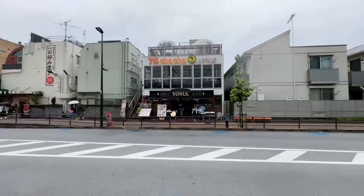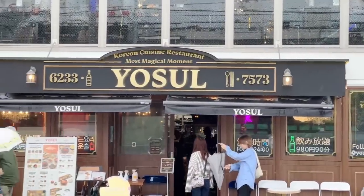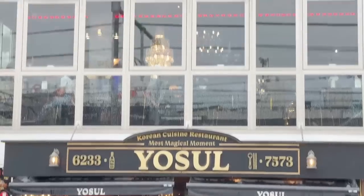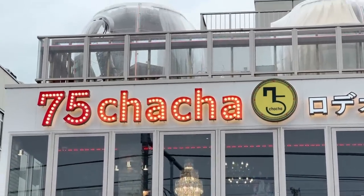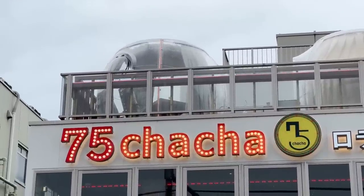Korean cuisine most magical moment. Ooh, I like that. If you're looking for a magical moment, we have found your place. It does look like more fun. This is definitely not in the style of Japan. And look on the roof, they have these tables and bubbles. How cool is that? They don't do that kind of stuff here in Japan.